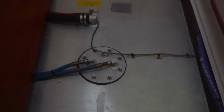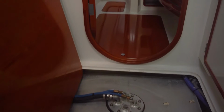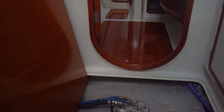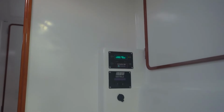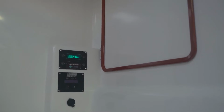Just forward of that, under that next floorboard, is water tanks. We've got 100 gallons of water on each side. So it's 210 gallons of diesel total and 200 gallons of water right there. Just looking, we're on the workshop side, and just forward there, there's our controls for both the heating system and also for the water maker.